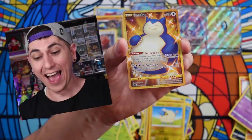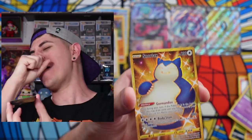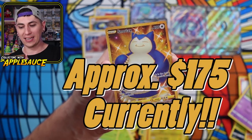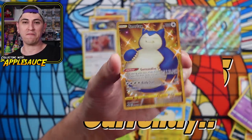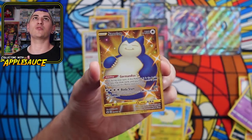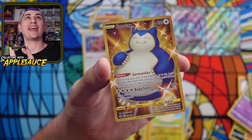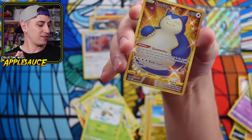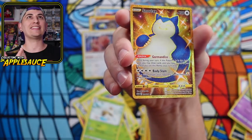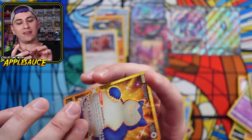Oh! Oh my goodness! Oh, we got the gold shiny Snorlax. Oh, guys, if I wasn't gonna get an alternate art, this is the card that I wanted. Snorlax is my second favorite Pokemon outside of Pikachu. I want like a massive Snorlax beanbag. Oh my goodness. We got the shiny gold rare Snorlax, number 224 of 198. Oh my goodness. Look at that. What luck. Okay, let's get him sleeved up.